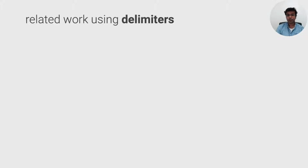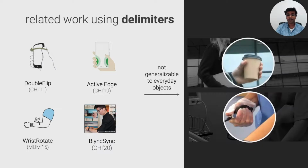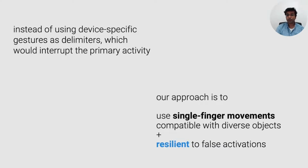Inspiring prior work in this direction has mainly focused on holding smartphones and for smartwatches with delimiting gestures such as flipping or pressing. However, these gesture designs would not generalize to everyday objects, for instance, while holding a coffee cup or using the air pump. In contrast to these device-specific delimiter gestures, which by the way would interrupt the primary activity if you are holding an object, our approach uses easy and rapid to perform single finger movements that are compatible with a wide range of everyday objects. More importantly, it is resilient to false activations.